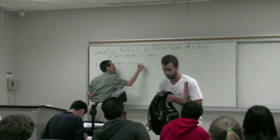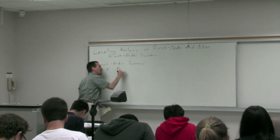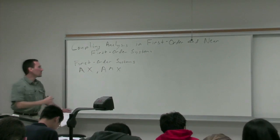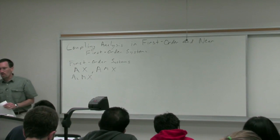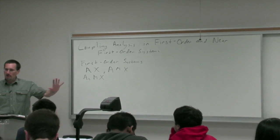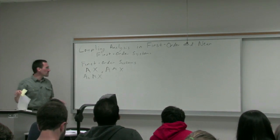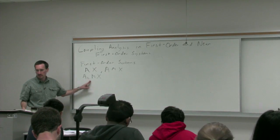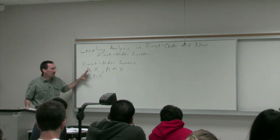First order systems are anything like AX systems, AMX systems, A2MX. In other words, they're anything where your coupled protons within a spin system are far apart in chemical shift. And if you do have two protons that are chemically equivalent, like we have in an A2MX system, those protons are both chemically equivalent and magnetically equivalent.